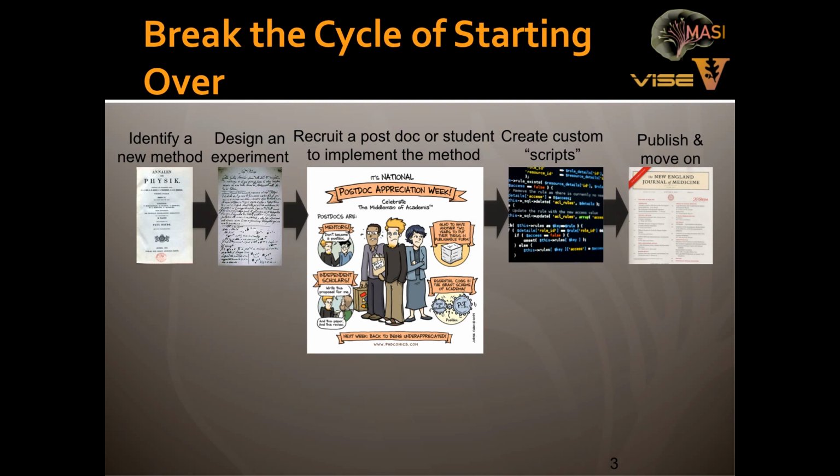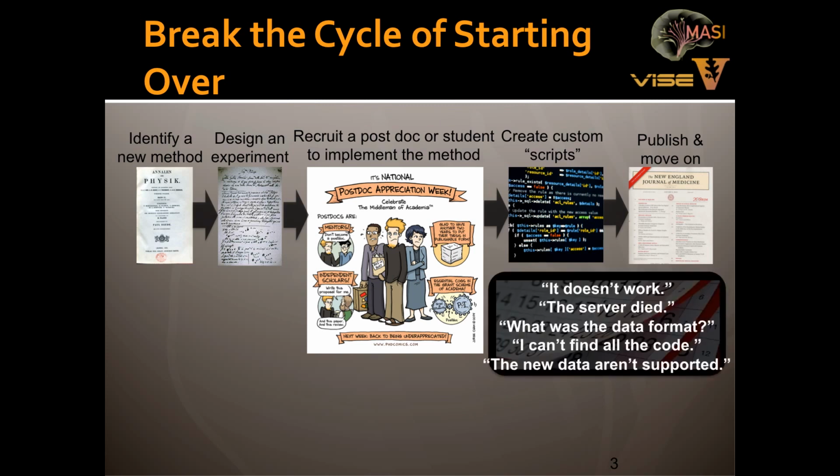So we're trying to get around the problem of, well, it ran on my computer, or here's some other ones that we get all the time: it doesn't work. That one's pretty common. I'm sure, ACCRE, you get a lot of those on your help desk tickets. Or the server died, another common one. We're trying to get away from all these reasons why you can fudge your way out of why your stuff actually did not run.